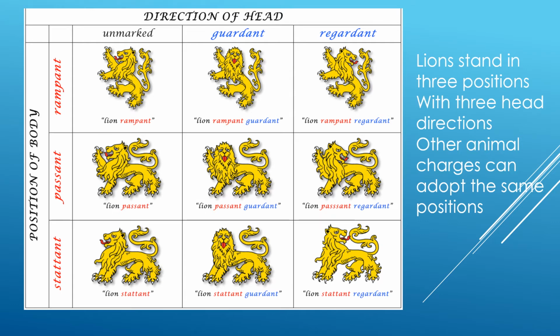In the next row, we can see the lion passant, which is a lion standing on 3 legs with a paw raised. The lion passant guardant, which appears in England, is the lion standing on 3 legs with a paw raised and facing towards us. And the lion passant rear guardant is when he's looking behind him. Stantant is the lion standing on all 4 legs. Lion stantant is a straight-looking lion. Lion stantant guardant is a lion looking straight towards us. And lion stantant rear guardant is a lion looking behind himself.